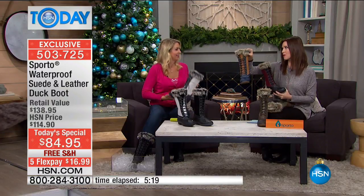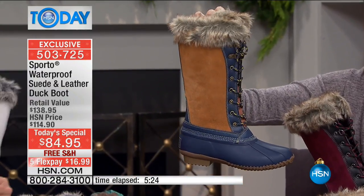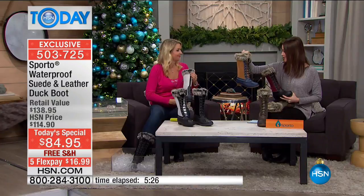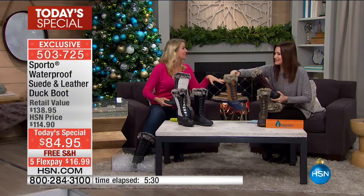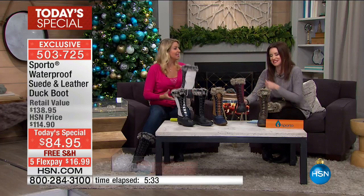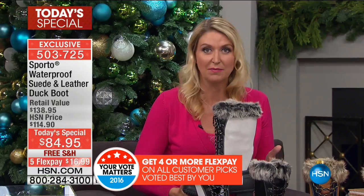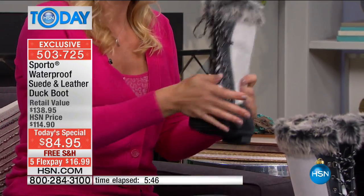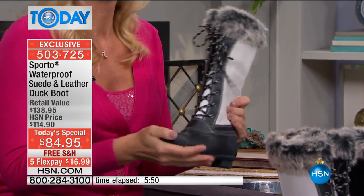This one is the chestnut with the navy. Isn't that a great combination? It is such a gorgeous classic combination. The black, which is the one that both of us are wearing. And once you're out of the ice, maybe we'll both step up. We'll show our different legs. How lightweight it is. A lot of times duck boots can get heavy. We use a manufacturing process. It's called molding. It's an injection mold with the rubber that allows us to create a wonderfully lightweight, extremely flexible boot.